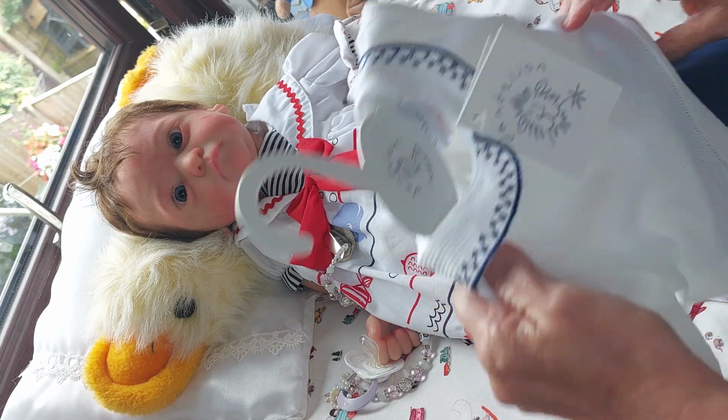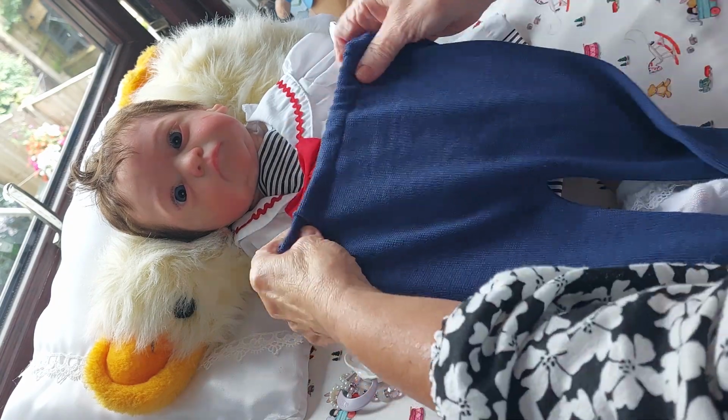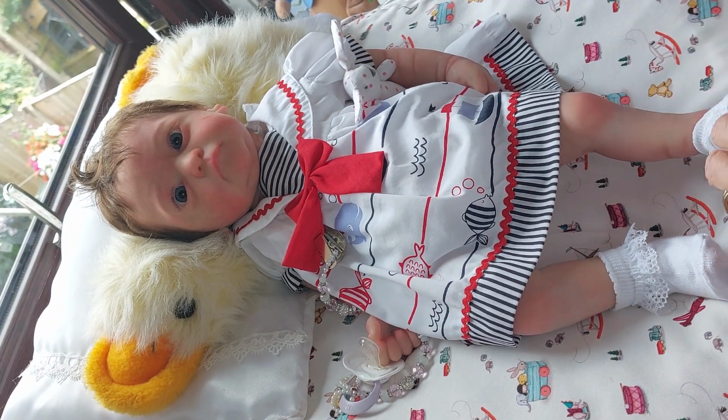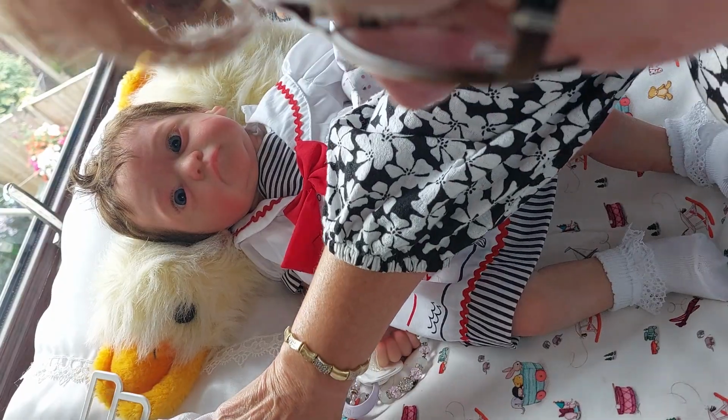I don't know. Let's just take the trousers off. They've got to be massive. Let's just try them on Gracie Mae. Also, for Gracie Mae, she's going to have... It's in a bit of a mess here now.